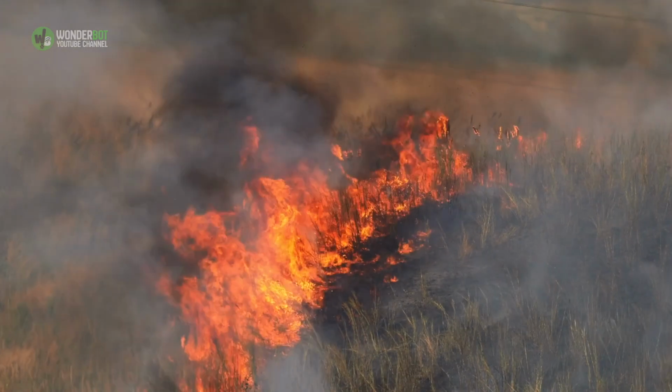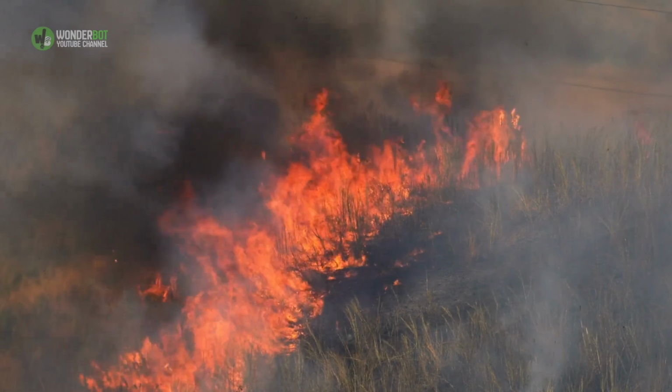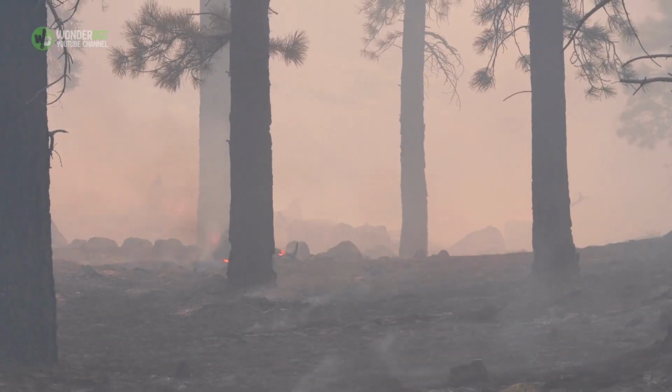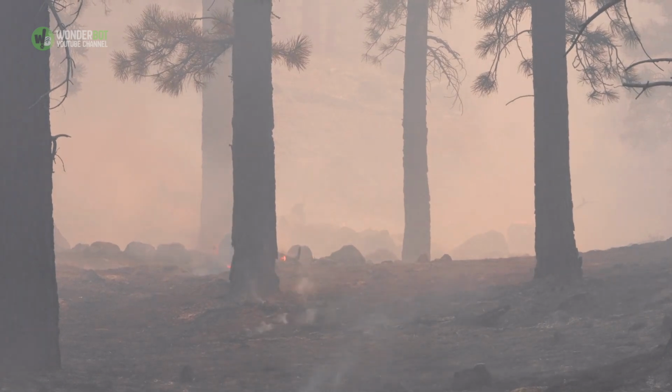The Easy Fire ignited around 6:15 a.m. in the hills along Tierra Rejada Road. The flames quickly spread as hurricane-force wind gusts at 74 miles per hour blew in a westerly direction, quickly scorching through over 1,300 acres of land.